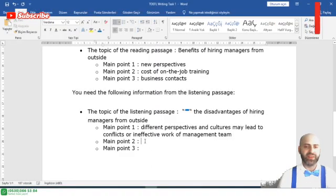Okay, so the second main point that he discussed is that these managers hired from outside, they don't need on-the-job training, but they need to have good relationships with their subordinates and employees. But outsiders may not have good relationships with their employees. They will need some time to get used to their employees, so it might take a little bit of a long time.